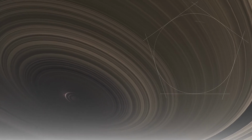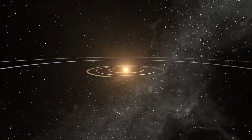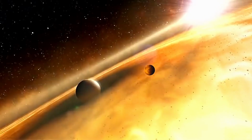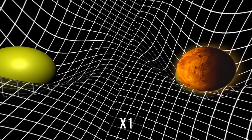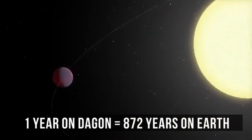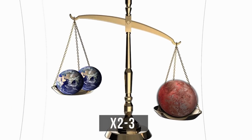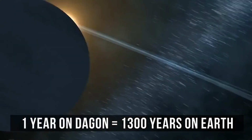The planet lies at the very edge of the disk that encircles Fomalhaut. It's unknown what Dagon's mass is, or how much time it needs to make one trip around Fomalhaut. According to some sources, the planet's mass equals that of Mars, and 1 year there lasts as long as 872 years here on Earth. Other sources claim that Dagon is several times more massive than our home planet, and it takes it 1,300 years to orbit its star.